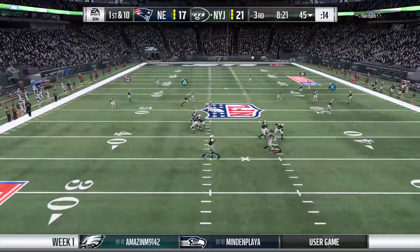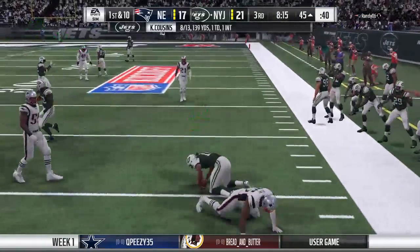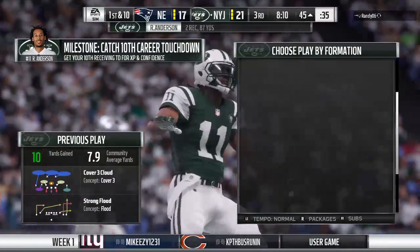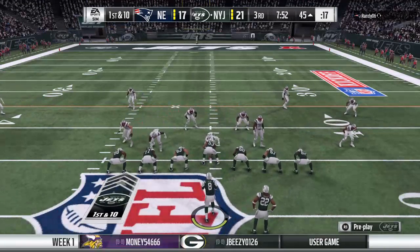From the gun, here's Cousins. Flushed out right. That's caught right side by Anderson. And he'll be taken down across the 50 at the 45 in enemy territory. They get 10 more there, and I believe that'll be enough for another first down. It will.